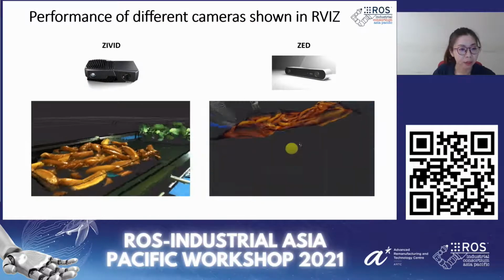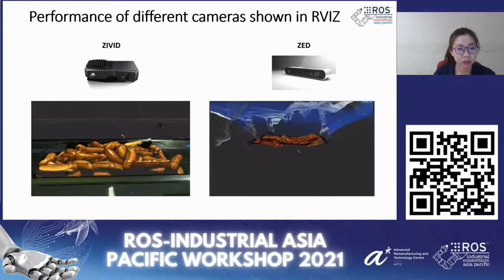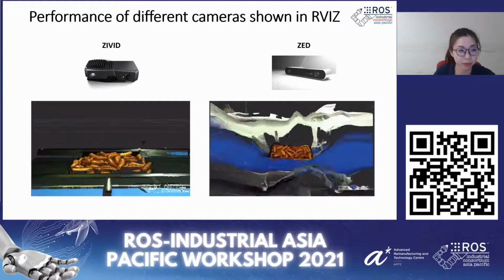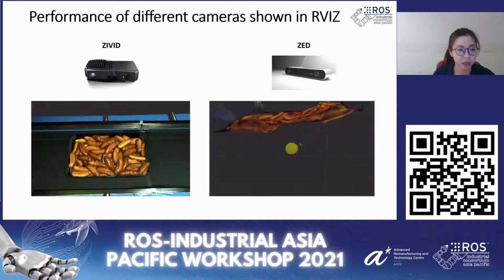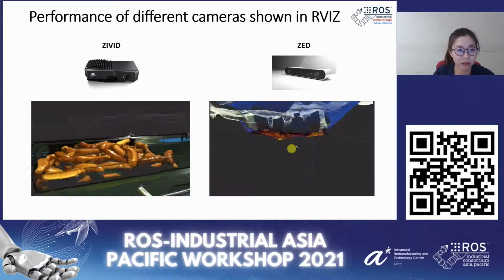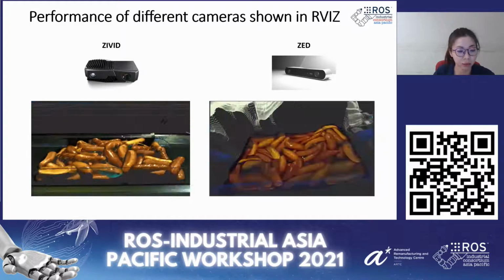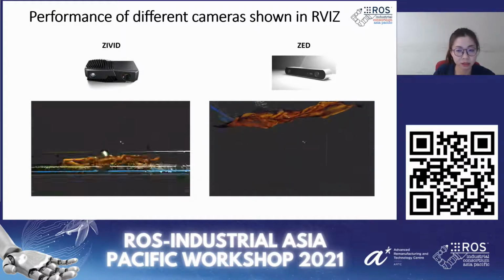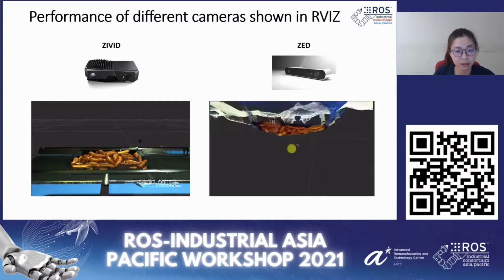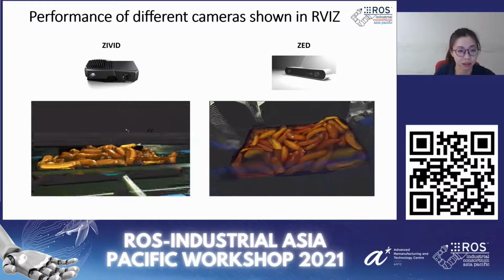Since we use ROS to manage each module, it allows us to easily test and switch cameras by replacing the camera driver nodes. We have tried various models of cameras to find the most suitable ones. We select different cameras according to the quality of the point cloud. We can see from these GIFs, the point cloud quality of the ZV camera is much higher than the Z camera. And definitely the price is also much higher than the latter.